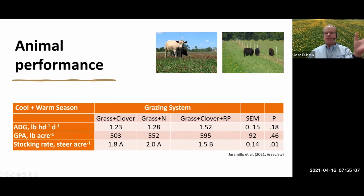If you analyze winter and summer separately, the summer was way better for this system because of the perennial peanut. But then you see the gain per area in terms of pounds per acre, you see that we are able to produce a similar amount of livestock gain per area, it was not significant, with only 30 pounds of nitrogen per year compared to 200 pounds of nitrogen per year. And that tells the importance of this input of nitrogen from legumes into those systems. And yes, the stocking rate was a little lower in this grass legume system, but the average daily gain was better, and at the end, you produce similar livestock gain.